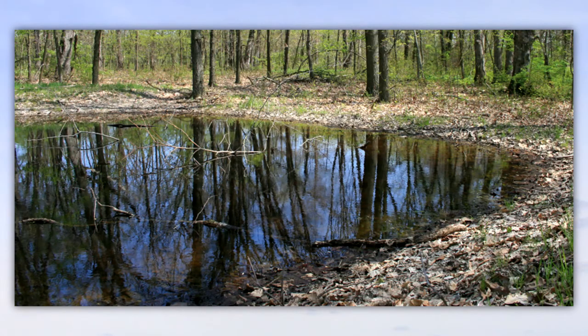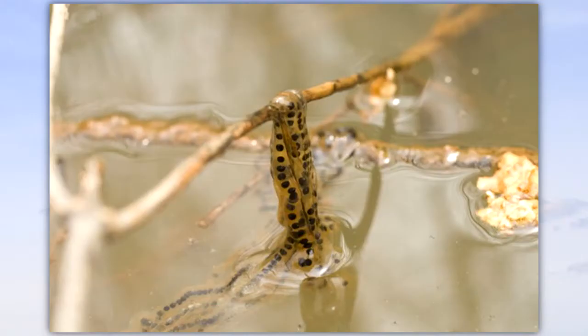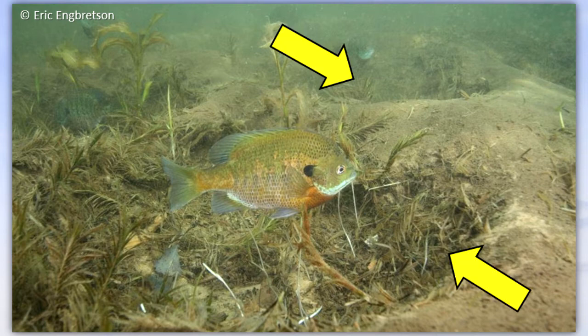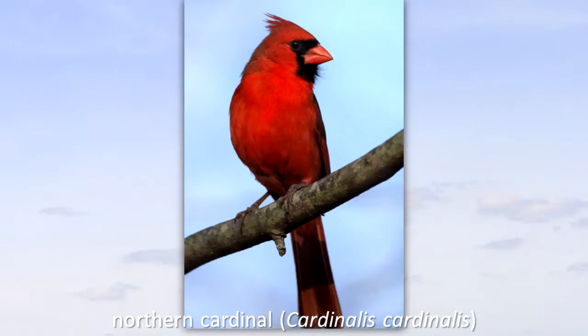Small woodland pools, ponds, and other aquatic areas are locations for amphibian breeding. You may hear frogs and toads calling and see eggs in the water. Some fish species use their fins to fan out a depression on the bottom close to shore. These nests are where their eggs will be laid and guarded. Bird songs become regular as the males mark their territories.